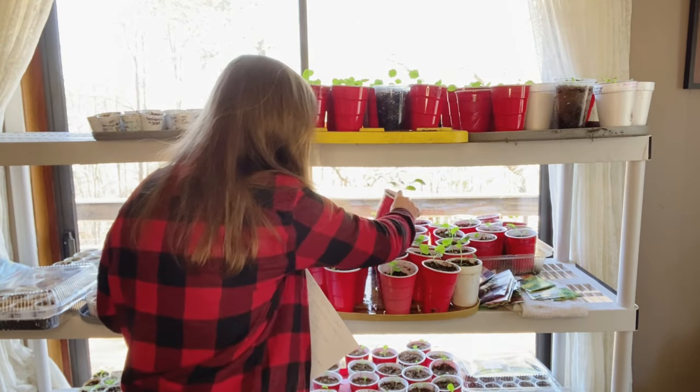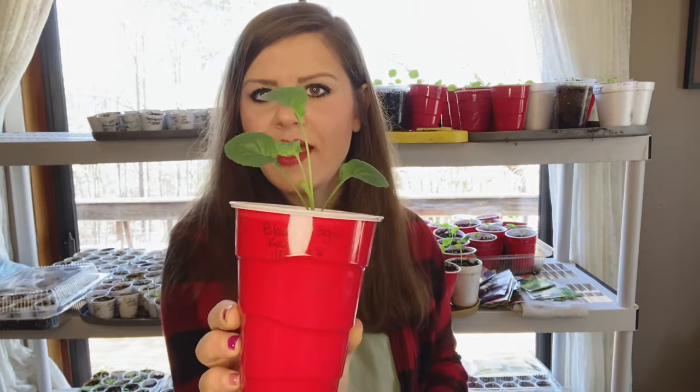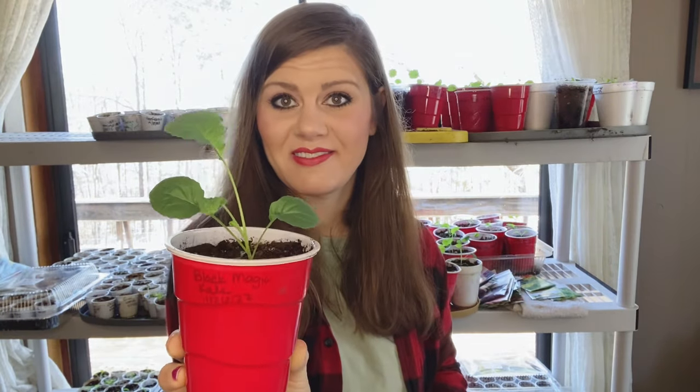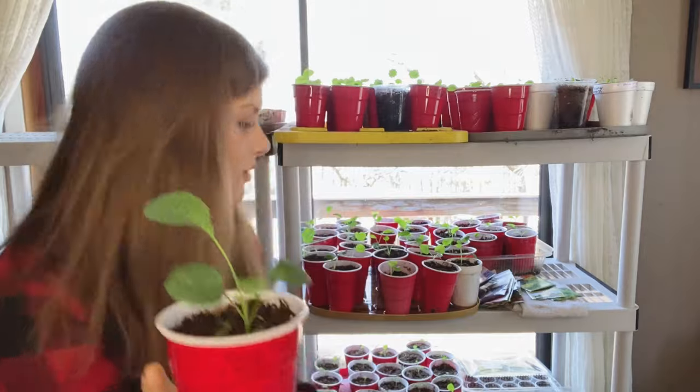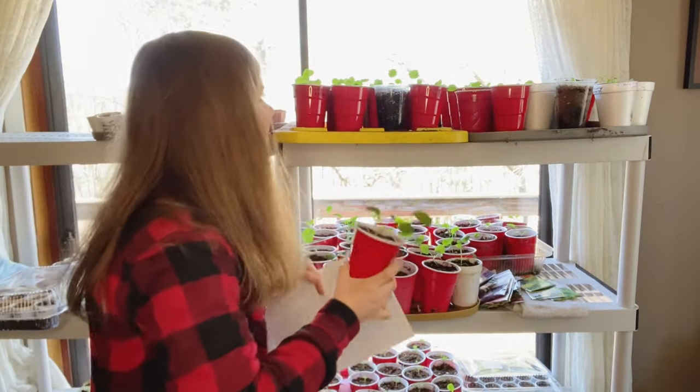Let's see what this is. My black magic kale. Look how beautiful. Beautiful, beautiful. And I started that November the 26th. Okay, it takes a long time to do it. But you see these huge open windows I've got, so it's good enough. And they're up high. They get the heat.